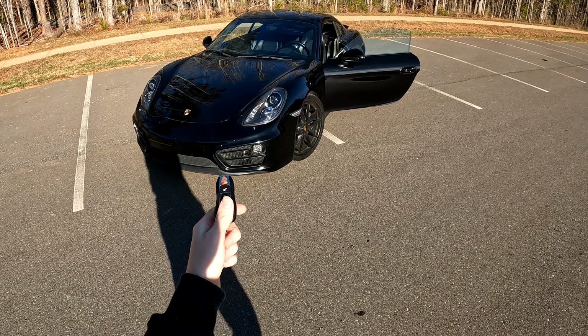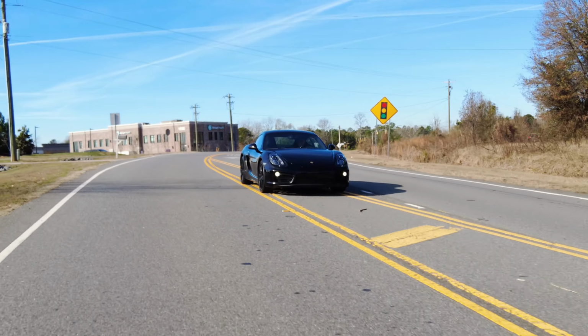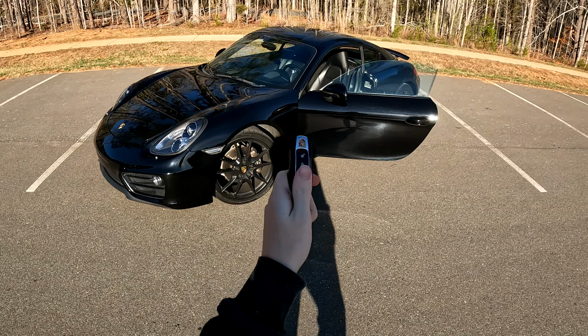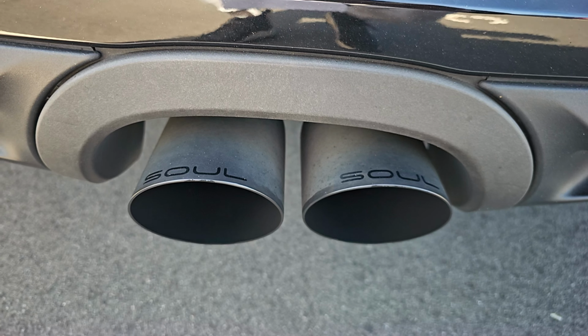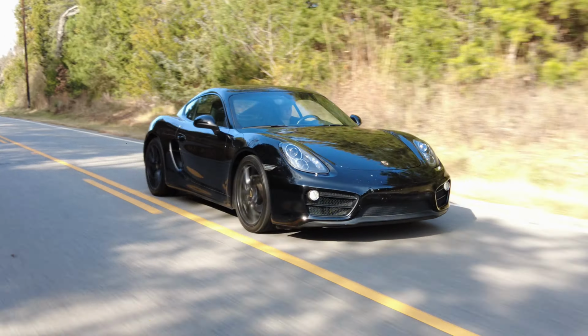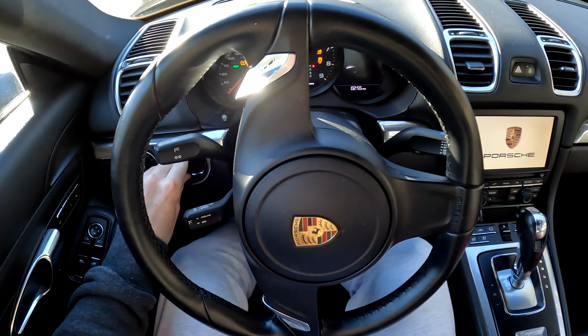We got the key to this 2016 Porsche Cayman. You might hear Cayman and think, oh, it's not that good of a Porsche, is it? You just wait. This thing has a $4,000 exhaust system, and this is by far the best cornering car I have ever been in or driven. Let's go for a drive.